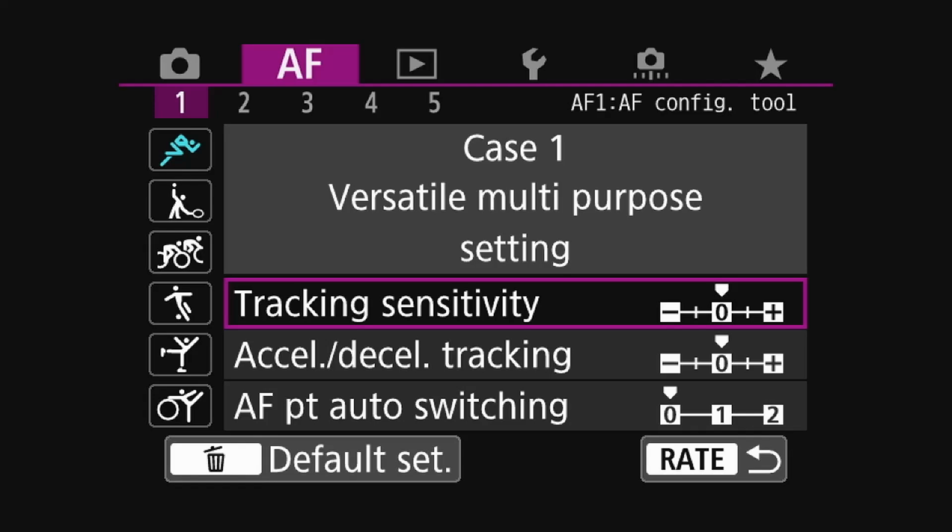The next one is acceleration and deceleration tracking. What this is going to do is prepare the camera for changes in direction and also subjects that are going to be stopping or starting quite quickly.